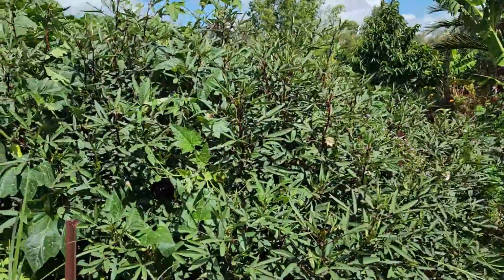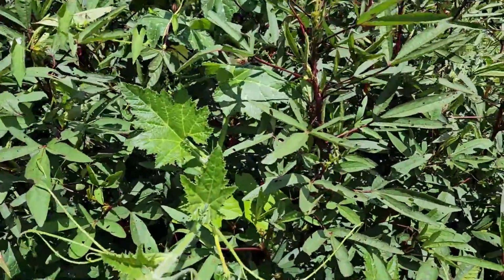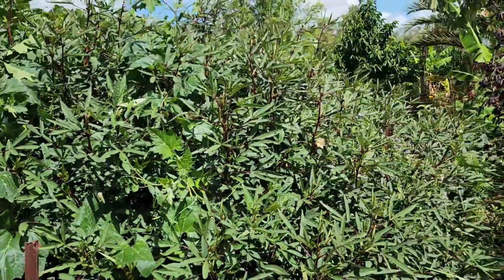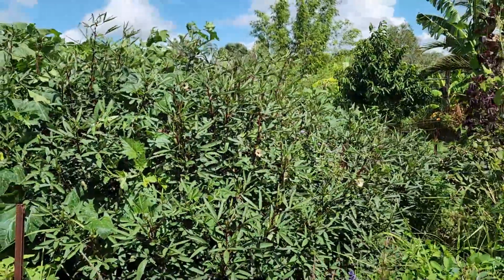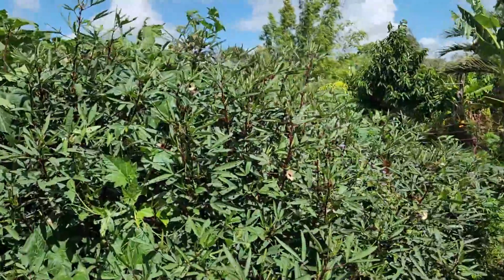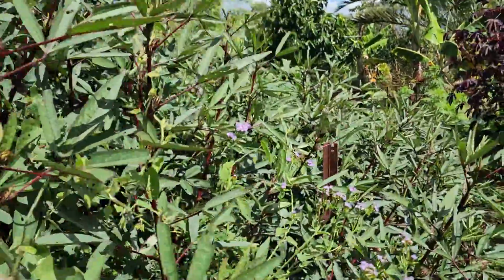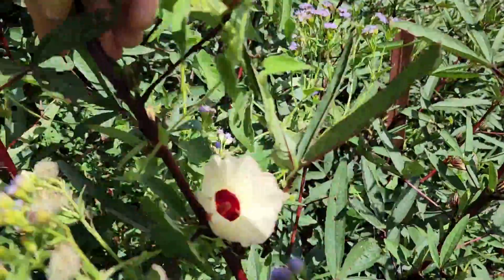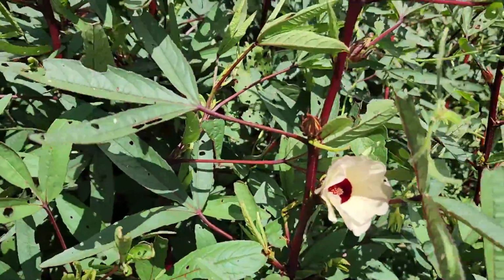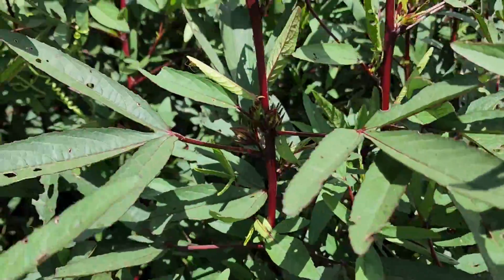The roselle, we are still waiting for mature calyx, the fruits, but it has gone nuts. Only 5 little plants I put in, and yeah, it has grown beautifully. We can see some flowers in here. Beautiful flowers, and thousands of little calyx, little fruits.